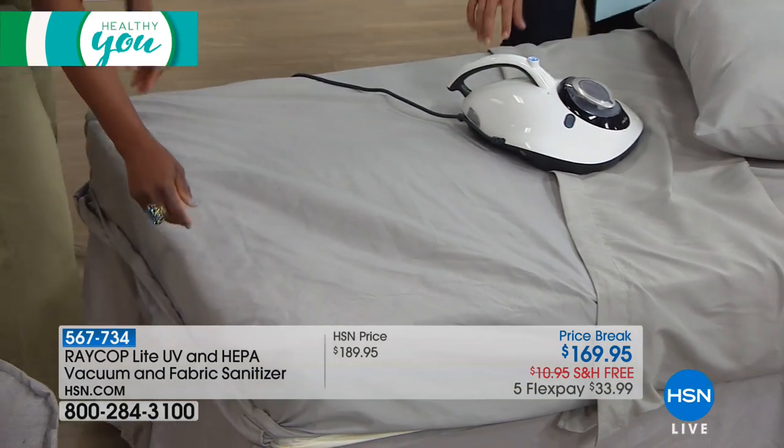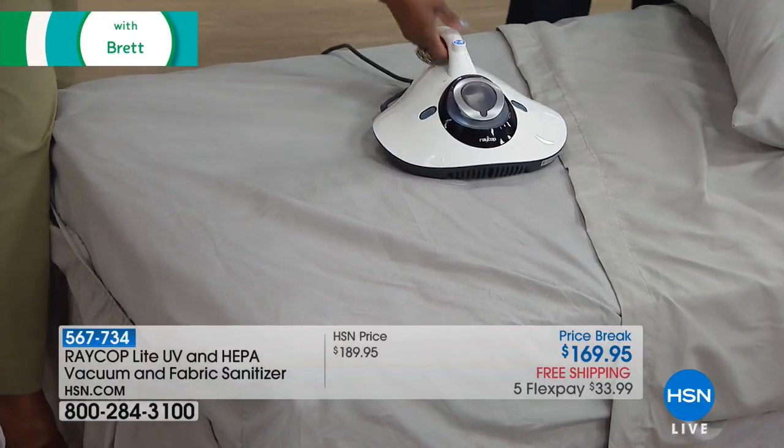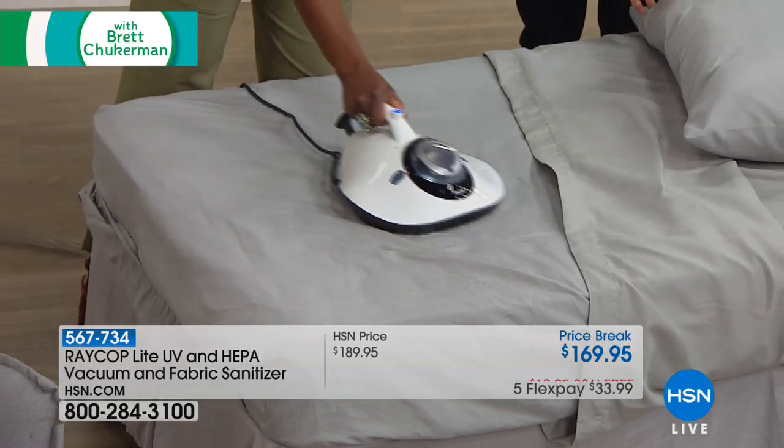I'm just going to pull this back over. And notice it's not getting sucked up or trapped in the sheets, the way a lot of these $600 mattress vacs do. I did that just like if you were in my home, if you were home with me.